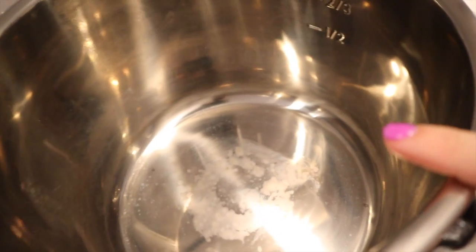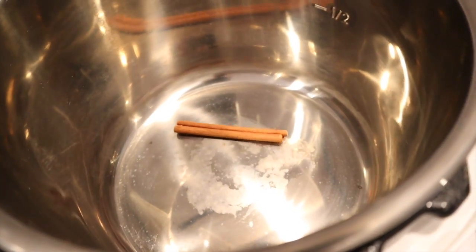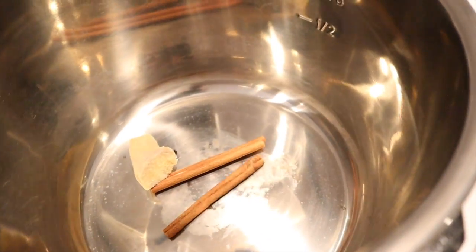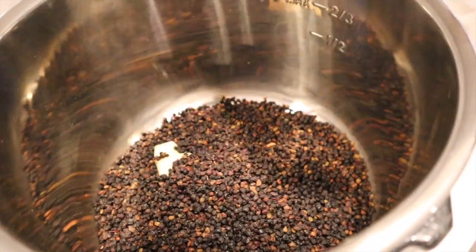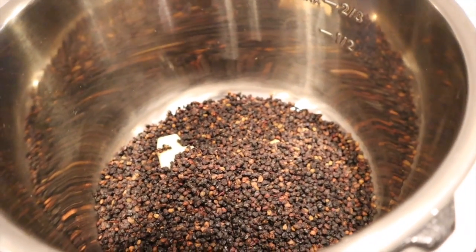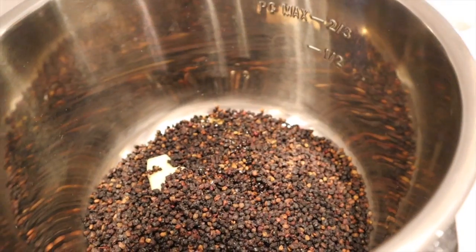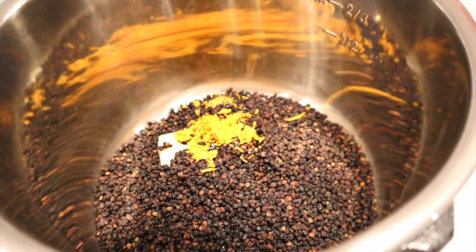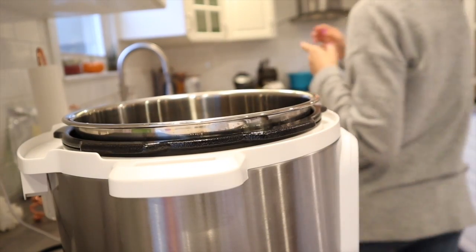So now I'm just using my pressure cooker. I'm putting in 2 cinnamon sticks, about 1 inch of ginger, 2 cups of elderberries. I'm adding that orange juice that we did, and then the orange zest, and then 6 cups of water.